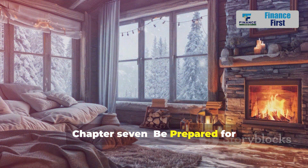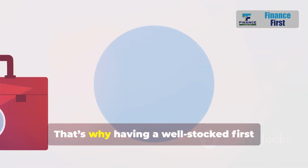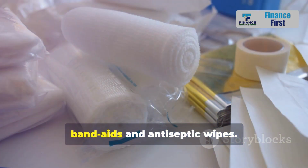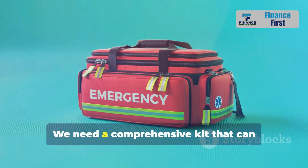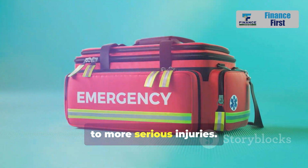Chapter 7. Be prepared for anything. First aid kit. Accidents can happen anytime, anywhere, especially during a blackout. That's why having a well-stocked first aid kit is non-negotiable, and I'm not just talking about a few band-aids and antiseptic wipes. We need a comprehensive kit that can handle anything from minor cuts and burns to more serious injuries.